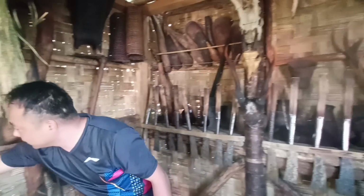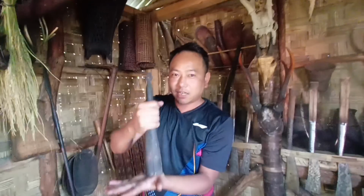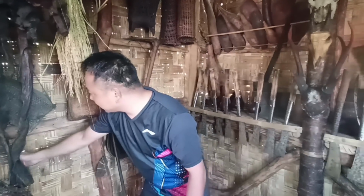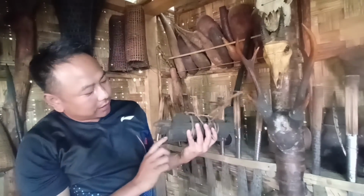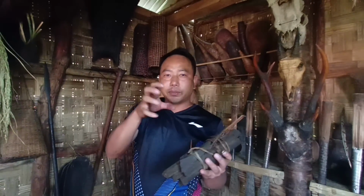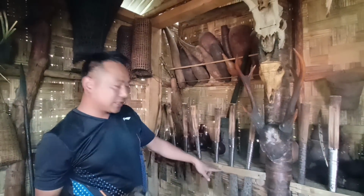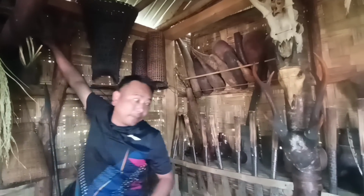And then, hey, this is chutney for grinding. I don't know what we call this in our dialect. And mashadi. See, this one, if you can have a look here, this is nyabung. All these are actually made from bamboo, and if you hang it on top of the fireplace, it becomes very sturdy. So this one is used to make a handle for the machete. We call this one habang.